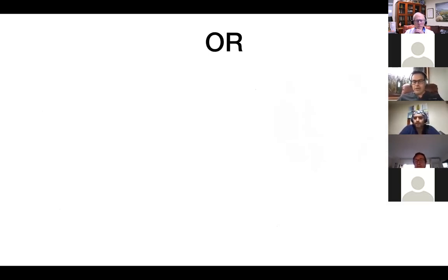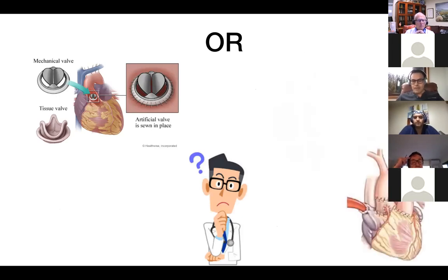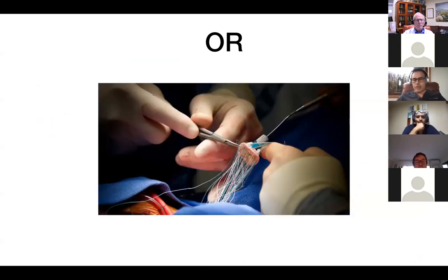What are our options? In the first place, we can perform a mechanical aortic valve replacement or a biological tissue valve replacement. On the other hand, we can perform a Ross procedure or TAVI. In our country, Ross is not a feasible option, mainly because we lack pulmonary homograft, and TAVI is too expensive in our reality. So we decided to go for conventional open heart surgery.